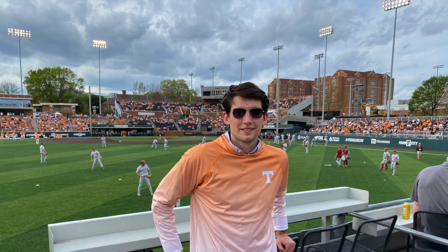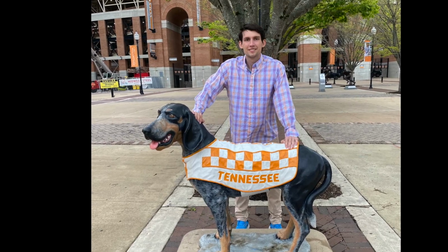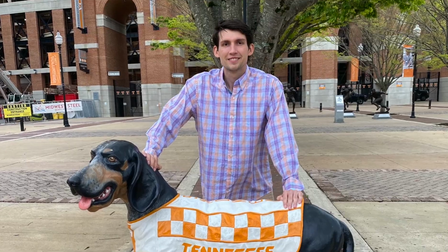So overall, University of Tennessee, super cool campus, very hilly like Clemson, but really cool. Happy I was able to go there and experience it that weekend.